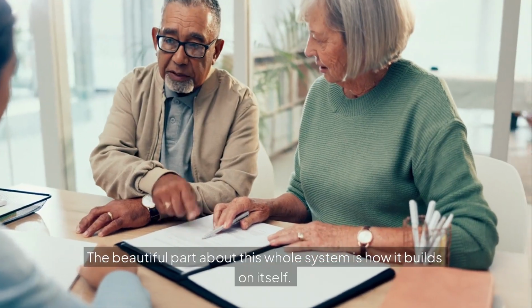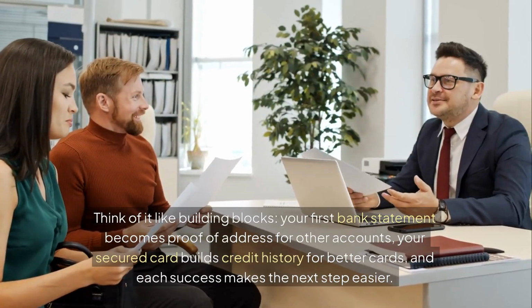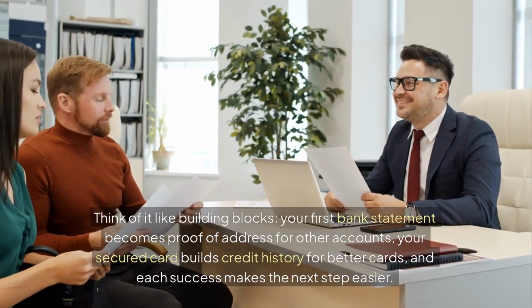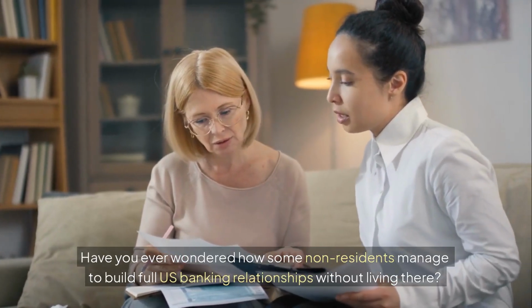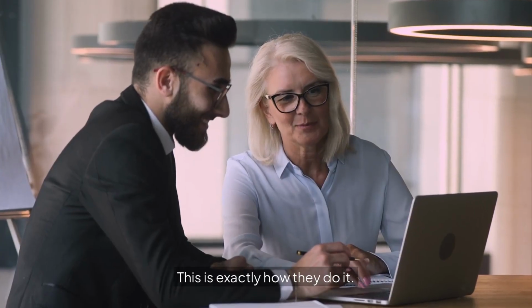The beautiful part about this whole system is how it builds on itself. Think of it like building blocks. Your first bank statement becomes proof of address for other accounts, your secured card builds credit history for better cards, and each success makes the next step easier. Have you ever wondered how some non-residents manage to build full U.S. banking relationships without living there? This is exactly how they do it.